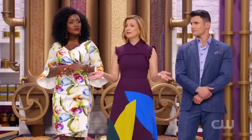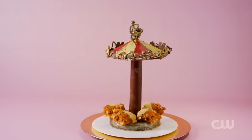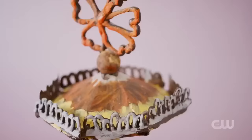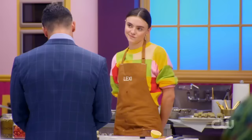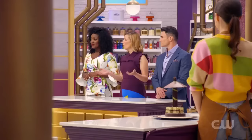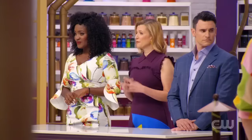Okay, bakers, now we're going to come around and take a closer look. But remember, we will only be tasting 6 of your desserts. I'm like a puppy in an adoption center. Please pick me. I really don't want to have to bake in the elimination round. Please. Bakers, we asked you to replicate a tempered chocolate carousel and fill it with 6 mini desserts.